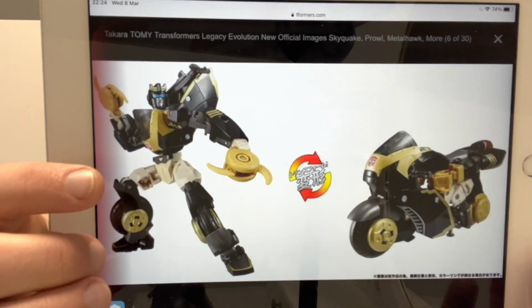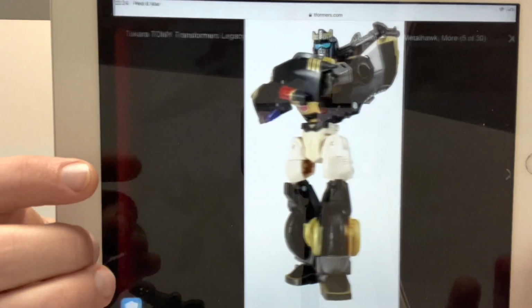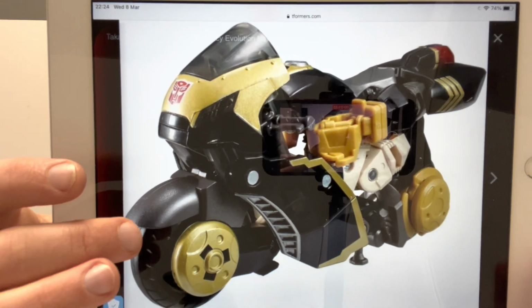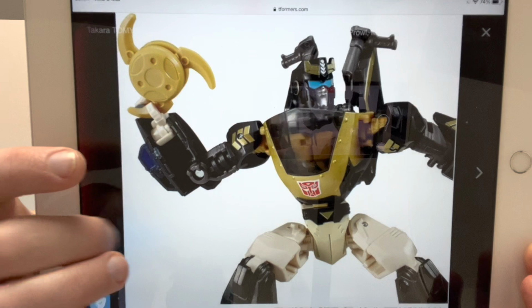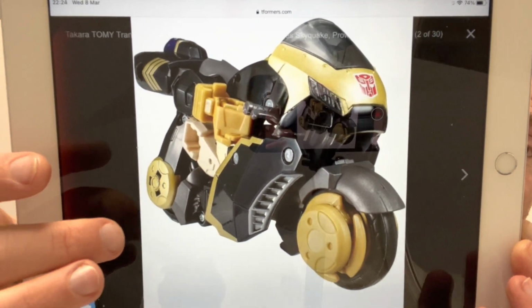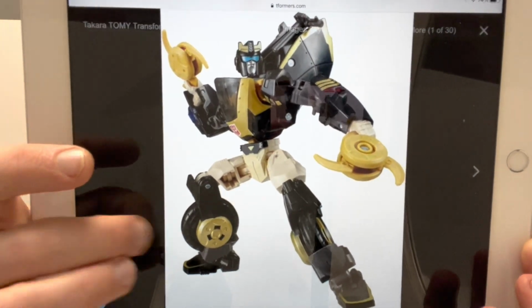Moving on to the figure that I'm most intrigued about because I don't really know much about him, Animated Prowl, and once again this guy looks spectacular. The alternate mode, the motorcycle, looks really good. His weapons and accessories look great, and as I've already said and openly admit, I don't really know much about the Unicron trilogy, so I'm really looking forward to learning more about these at the same time.